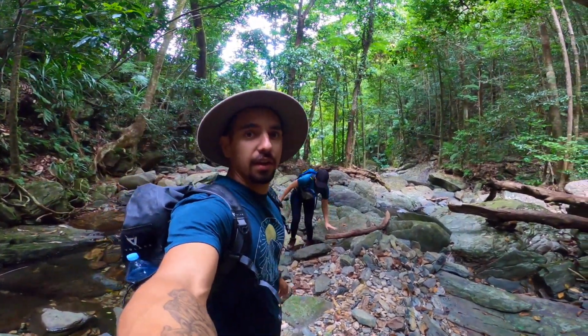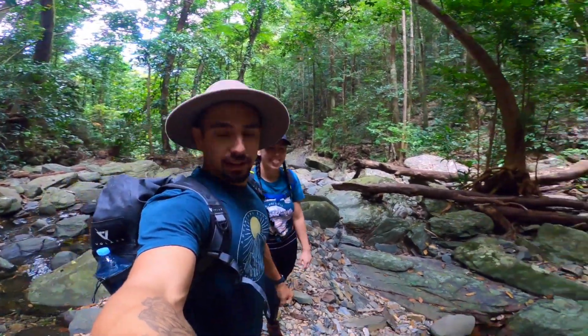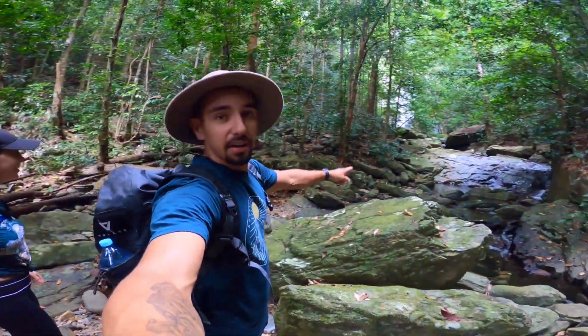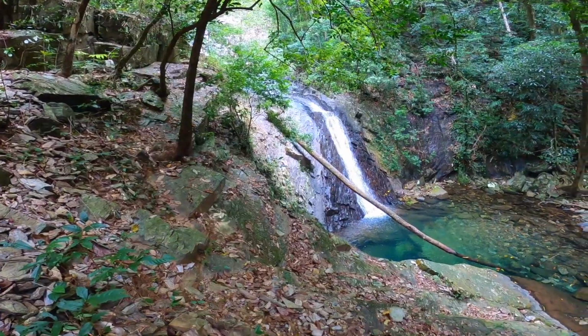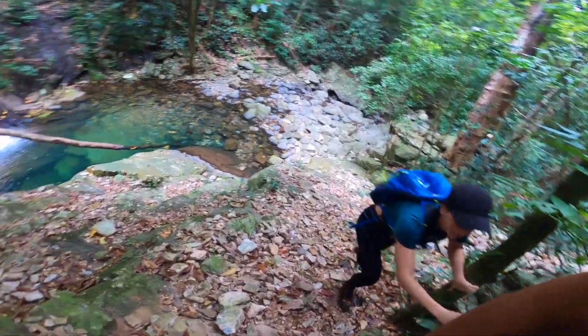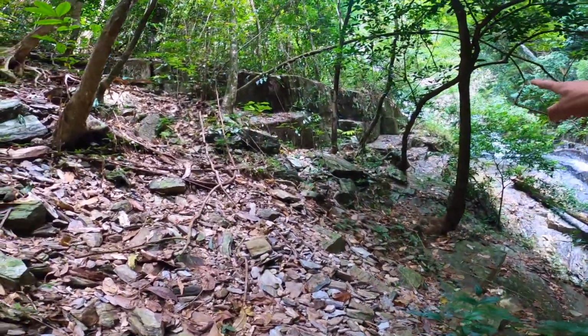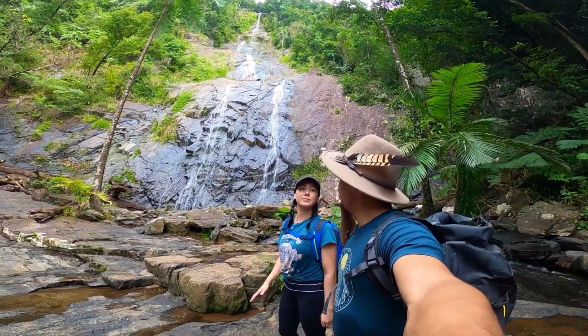Nessie's first proper hike, just getting it done. About 3 k's in, and look, pretty sure that's it. We've made it. We're scaling up the side. Boss, let's get to the base of that falls there. We made it to the falls.